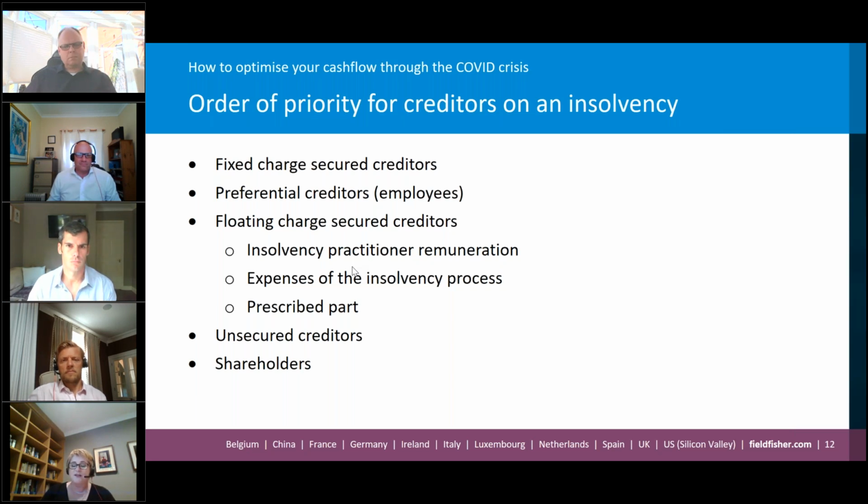So the realisations of a fixed charge security will be paid to fixed charge secured creditors. For example, a fixed charge security is over a property, some real estate, something fixed and tangible. It's usually something where the borrower has to ask consent of the charged creditor, the chargee, to sell that secured asset. That's how you know it's a fixed charge asset.